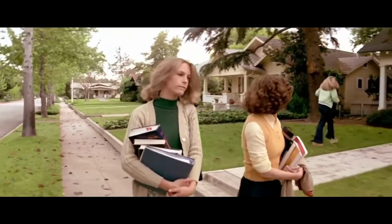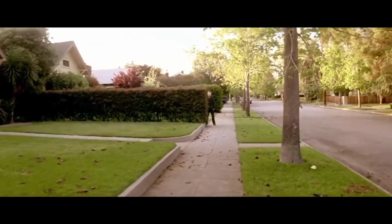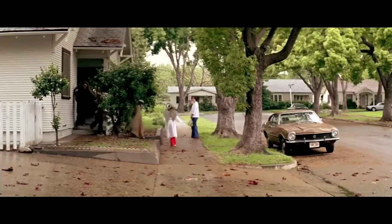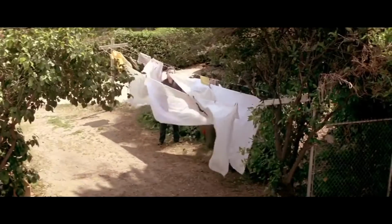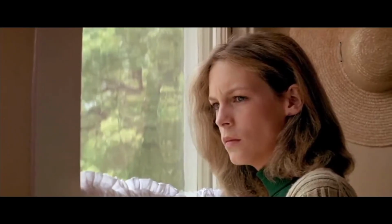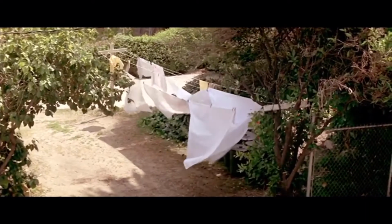They continue to walk home, but once again we see a shape standing in the bushes, who does a disappearing act again. After a quick jump scare from Brackett, Laurie finally makes it home. Wait, why are these kids trick-or-treating in the middle of the day? She looks out her window and sees Michael once again, and then somehow, without her ever even stopping to look out the window, Michael Myers just disappears. What, did she watch him teleport?